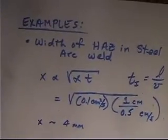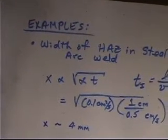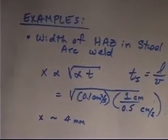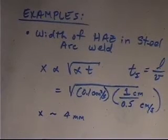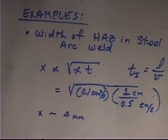If you look at that HY80 weld I've passed around a few times, it has a heat affected zone that's about 1/8 of an inch in size. So within about 20 or 30%, I can calculate the width of the heat affected zone, and I can do that in my head.